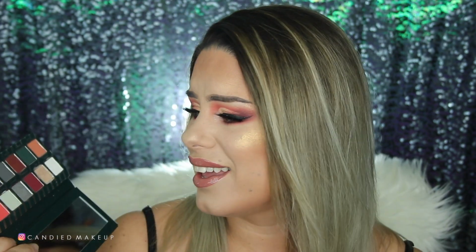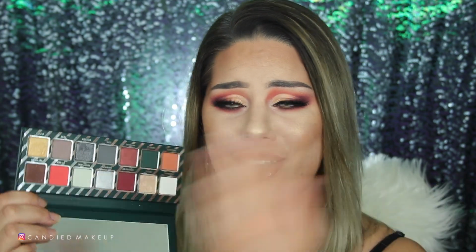But I feel the other palette, initially when you look at it, yes, it looks pretty much the same as every other palette that's been coming out, but it still looks more workable, whereas this palette, to me, looks like a hot mess. You've got warm tones, you've got cool tones. It's just a hot mess to me.